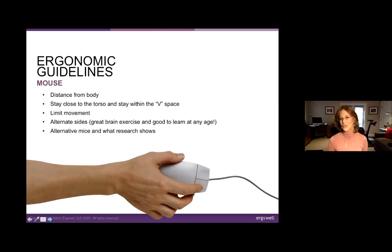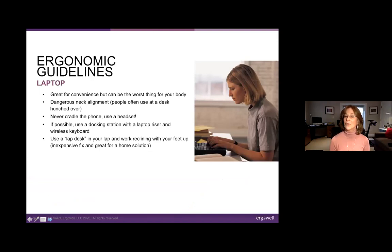It's a great brain exercise. And what it's doing is helping break up the tension on one side of your body from cumulative use and overuse when you alternate your sides. And what the research shows about alternative mice, there's no research that says, oh, this particular mouse is going to prevent injuries. What it does show is that if you're using a mouse and you're starting to get sore or uncomfortable, changing the type of mouse can make a big difference. So if you're using a regular mouse like this and you swap to a trackball or a touchpad, that's what can make a big difference in the comfort of your hands.